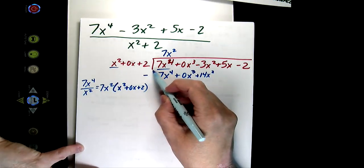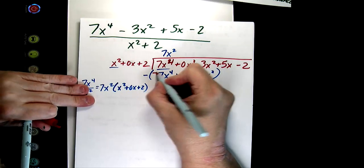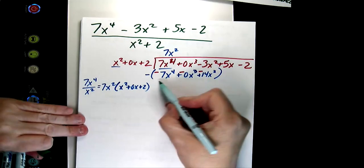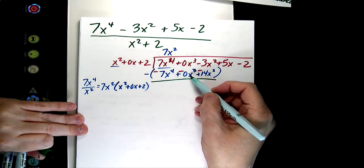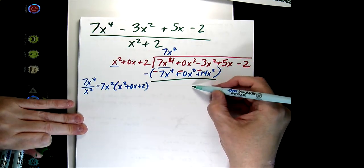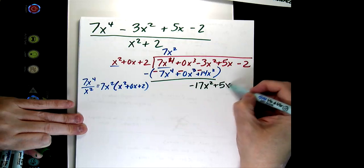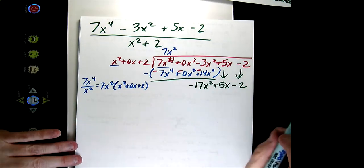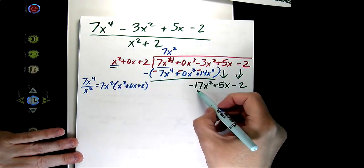So I'm going to distribute a minus sign. This becomes negative, that becomes negative, and that becomes negative. The first thing should go away. Conveniently, the x cubes are a 0 also. So we just have negative 3x squared minus 14x squared. Negative 3 and minus 14 is negative 17x squared. And I'll bring down the rest, and we're going to repeat the process. How many times does x squared go into negative 17x squared?